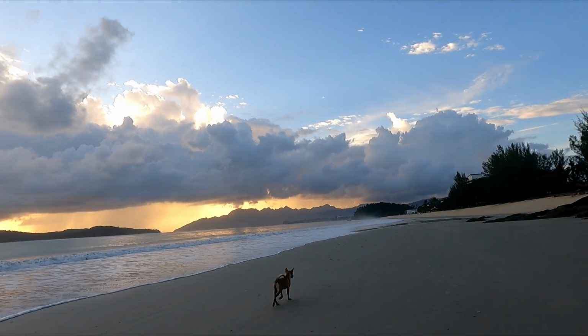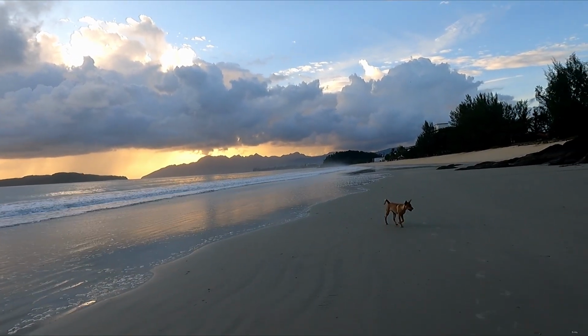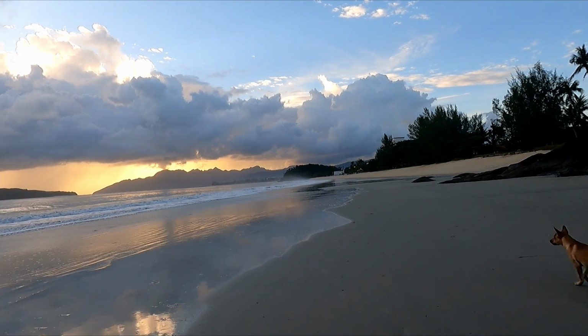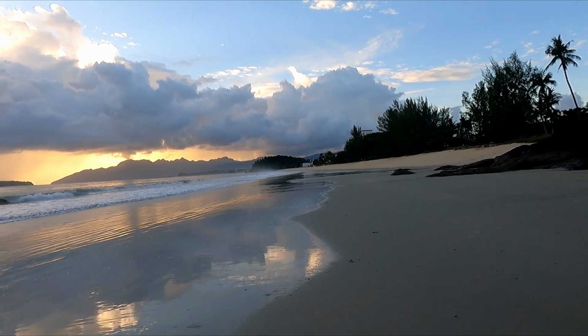Langkawi is really famous for a lot of different types of sunsets. I personally really like when you have a lot of clouds like this because it makes it really dramatic, and the color afterwards in the sky, in the background, is really just amazing. So come with me and enjoy the walk.